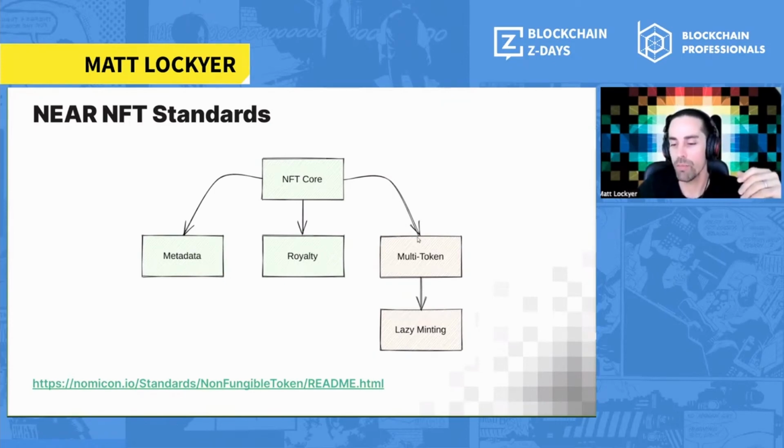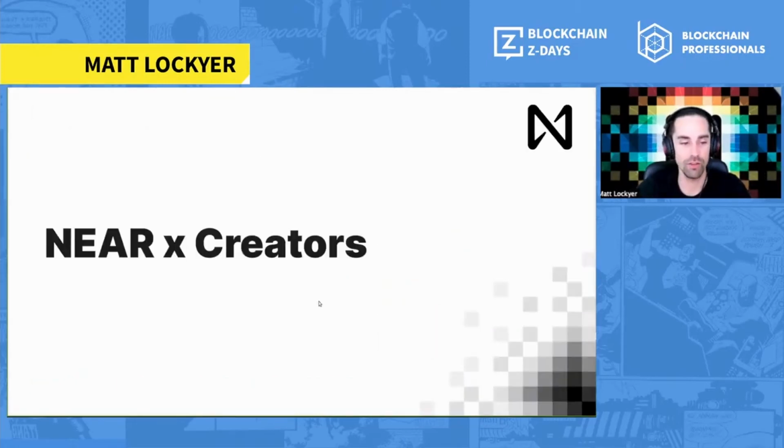I'm also working on a multi-token standard and something called lazy minting, which is basically minting on demand, so that you can create a sort of template or class definition, a blueprint of an NFT, and you can say you want to sell 1 million NFTs for $20 a piece. So look forward to those coming out soon.